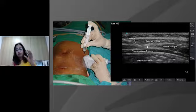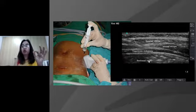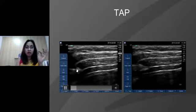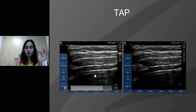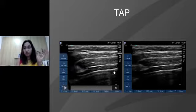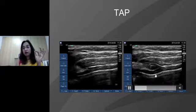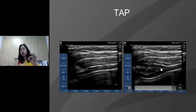Again, here the TAP plane is extremely easy to understand. This is the anterior of the patient, the posterior of the patient. This is the external oblique, internal oblique, transversus abdominis, and this is the peritoneal cavity. So our job is to put the local anesthetic in between the plane of the internal oblique and the transversus abdominis. This is how it would work. The needle has been brought in between the internal oblique and the transversus. The peritoneum is here, and we are going to peel this particular plane. Let's see how. And by this, we are bathing the nerves which are actually lying in this plane along their path.